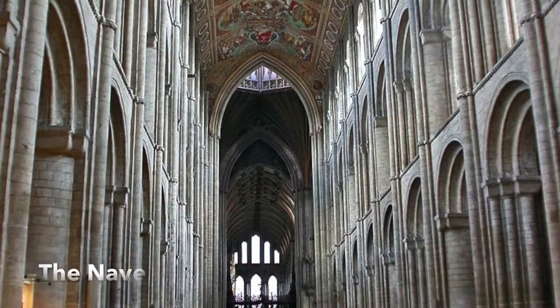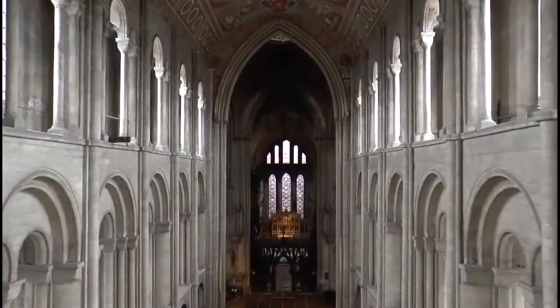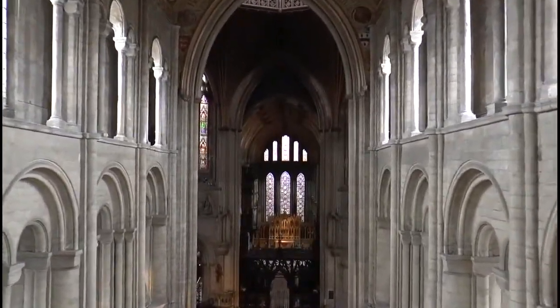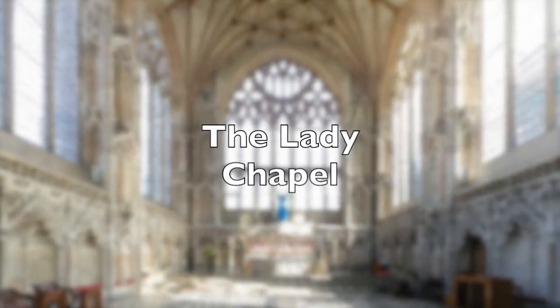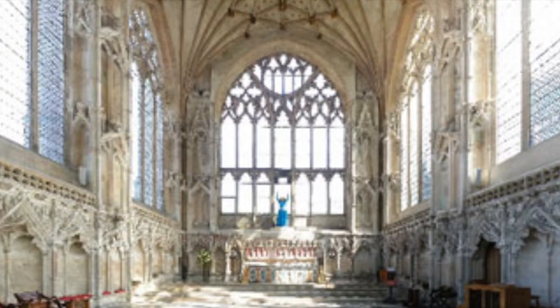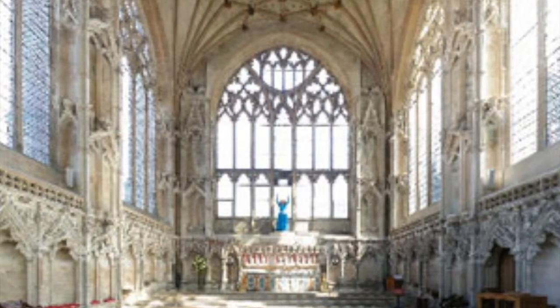The nave is one of the most inspiring interiors in England. Its architecture is Norman in style with distinctive round arches, on some of which can be seen the remains of medieval decoration. Entering the Lady Chapel, you meet a gracious, light, and open space. The 13th and 14th centuries saw the rise of the cult of Virgin Mary, and chapels were added to her honor, including Ely.